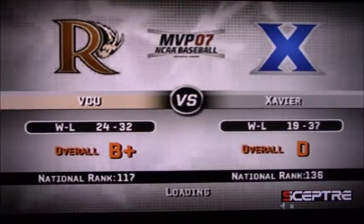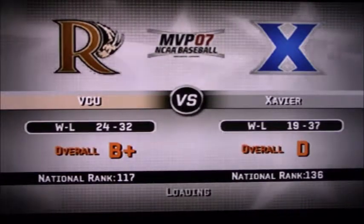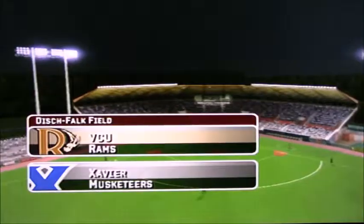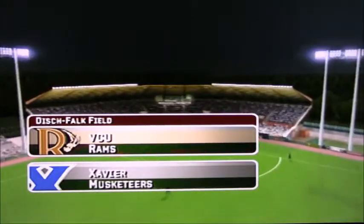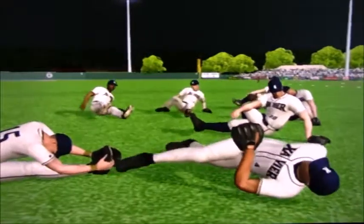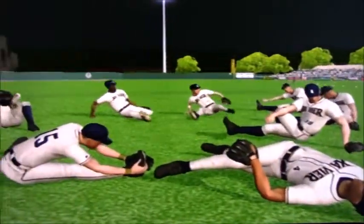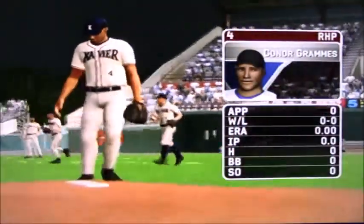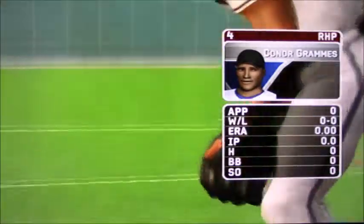Hello, everybody. Today's game is between the Rams and the Musketeers. Hi again, everybody. Welcome to you. This is Mike Patrick. It's another great night for baseball. And partner, are you ready for this one? Hey, everybody. The junior is starting tonight. He certainly is, Mike. His pitches consist of a four-seamer, a changeup, a hook, and a tight slider.